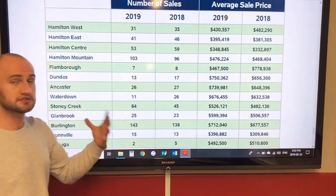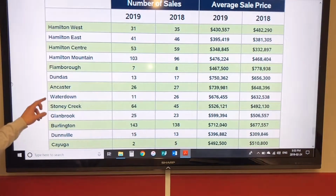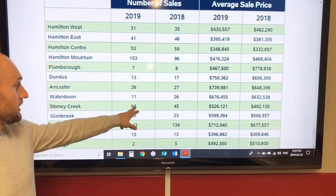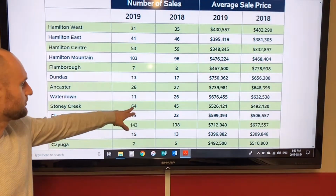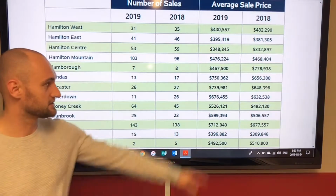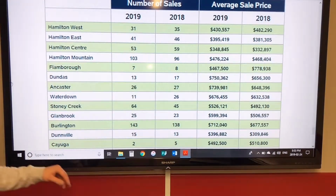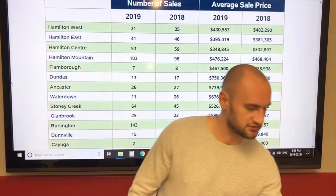Ancaster's got a bit more sales, some more activity. $739,000 for an average sale price in Ancaster. Stoney Creek, we saw a lot of sales. So look at that increase. That means more people are purchasing in this area. $526,000 up from $492,000. So a good growth in Stoney Creek. Glanbrook, surrounding areas, pretty good, around $600,000 in Glanbrook.